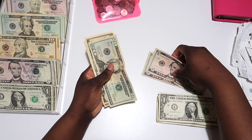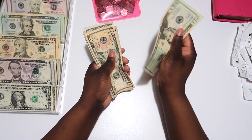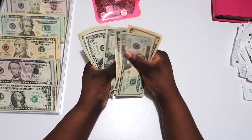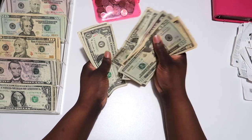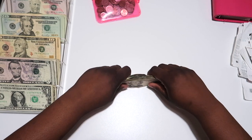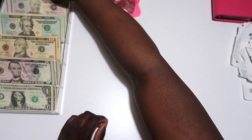Let's just put it together, girl. Golly. All right. So we have 20, 30, 40, 45, 50, 1, 2, 3, 4, 5, 6, 7, 8, 9, 62. We have $62 saved. Like, wow. Wow, wow, wow. So we're going to put this here in the back.